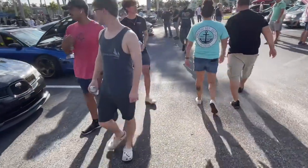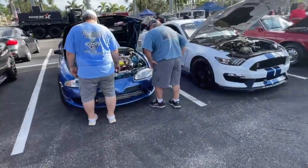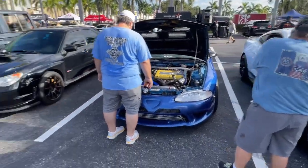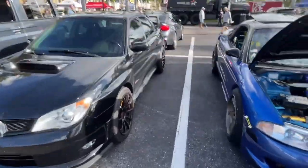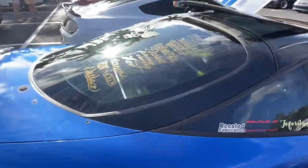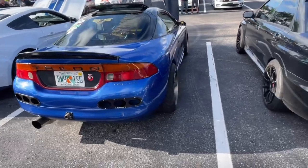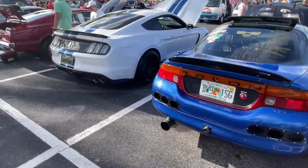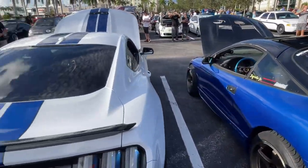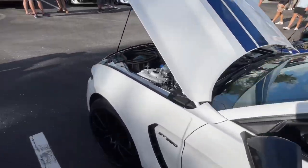We got over here though, something more my style. Drag spec Eagle Talon with a Hyundai engine in it. I don't know if that's stock. Not too well versed on the Eagle Talon, but completely gutted. Race spec. Fat drag tires or racing tires, but it's an Eagle Talon. That's pretty sick. Big fan of that. We got a nice Shelby GT350 as well over here.